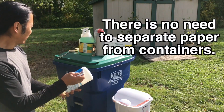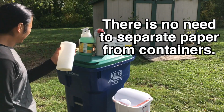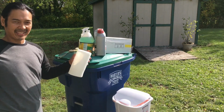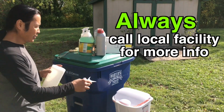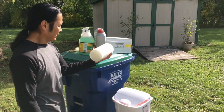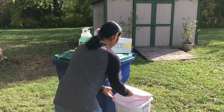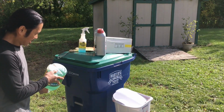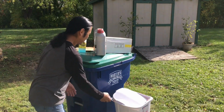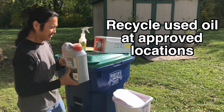Back to this. So do I take the packaging off so it's just this, and throw this paper in here? I kind of don't know, but it's paper, so I would assume it goes in there. So that's an example of really not knowing what goes into recycling. But number 2, this is clean. This will go in there. And then of course this one is number 2, but it should be empty, and the cap needs to stay on. And then, of course, the oil jugs go in regular trash.